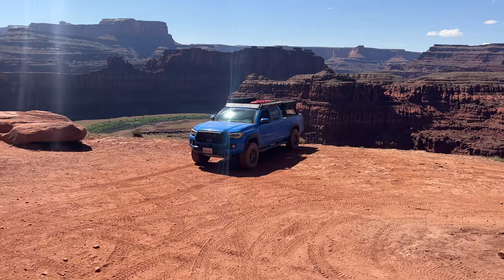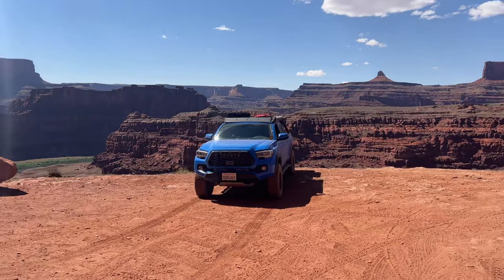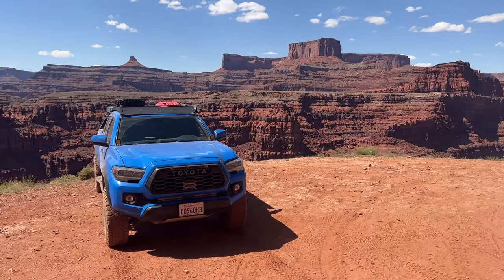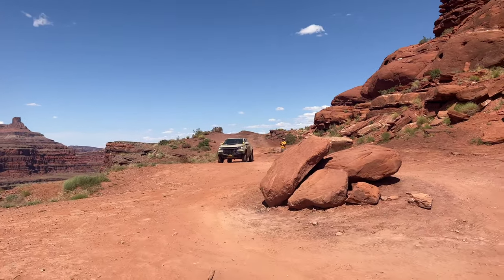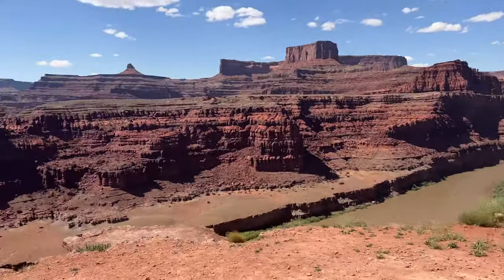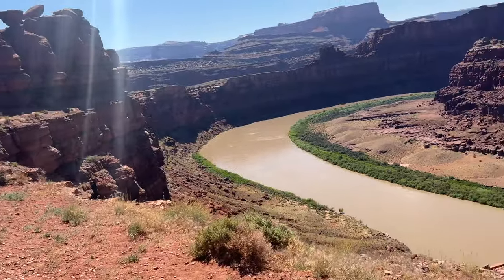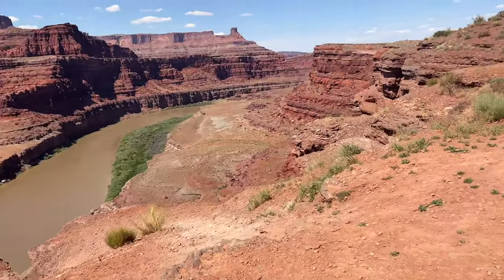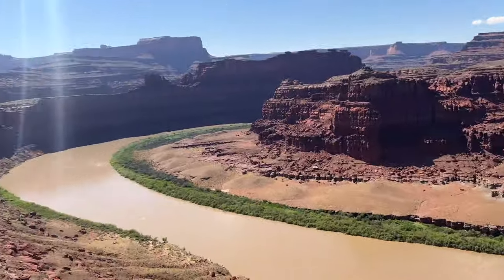All right, we made it to the end of Chicken Corners. Check this out. Oh my gosh. It is so cool. We're at the edge of the Colorado right now. Little rocky section coming down this area, but nothing any 4x4 can't do. Oh my goodness, it is so cool. Wow. It's awesome.